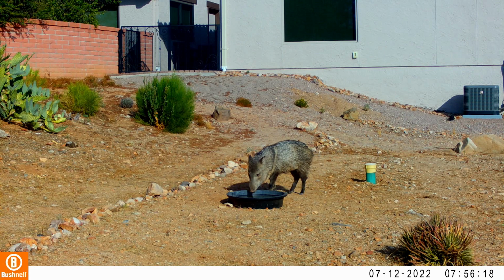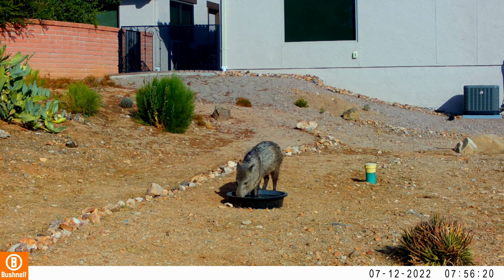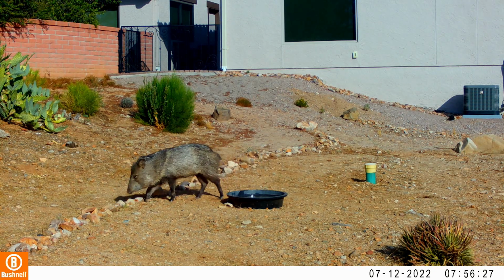Now we have beautiful color in this one, and we have a solitary javelina that steps into the water bowl, has a nice drink, and then he heads out on his way to wherever he's going.